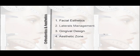Also, the second group that I will talk about is laterals management. I'm seeing a lot of small laterals nowadays in plenty of adolescents and a lot of patients in my office. So there's a lot of Bolton discrepancy, and I would like to show you how I'm managing those problems and those situations. The third group that I would like to talk about is gingival design, okay?